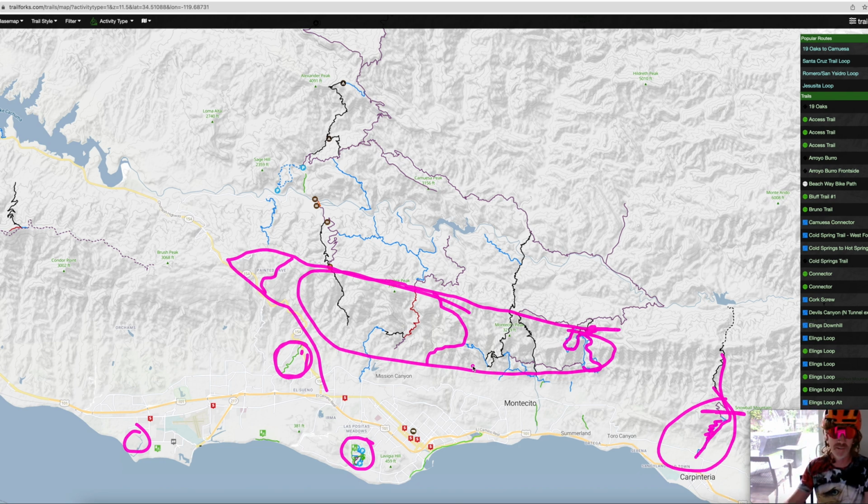But all right, okay. That's about it. All right, so let's talk about some trails. So Tunnel Trail, one of my favorites.